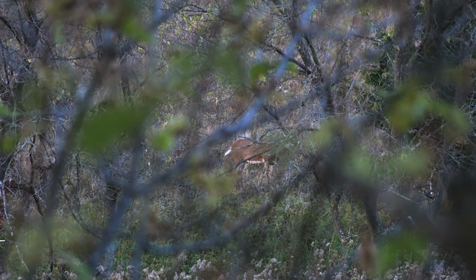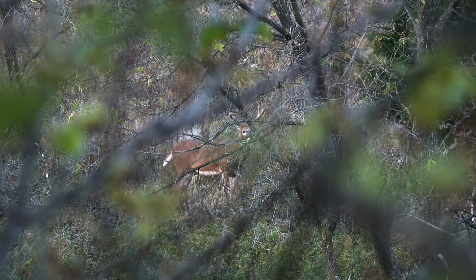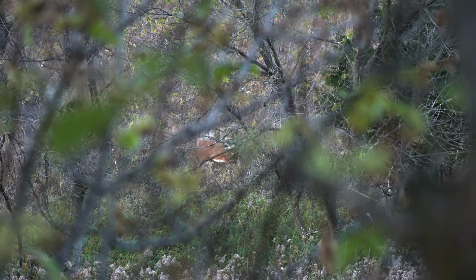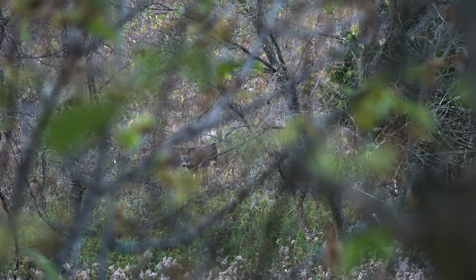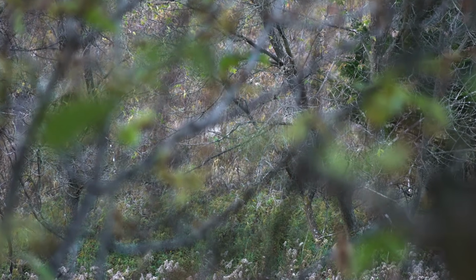And in some ways, it's kind of a disappointment. Again, what do I got to do here to get an opportunity at this deer? It's an area that just keeps getting bumped around. But in some ways, now there's another opportunity that presents itself, because he now doesn't want to use that access to my left over the egg. Maybe he's going to circle back to my right, give me that shot I've been looking for.